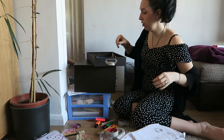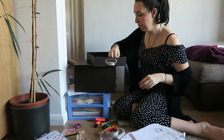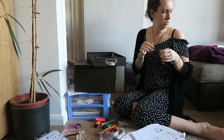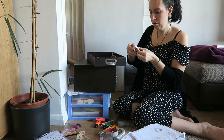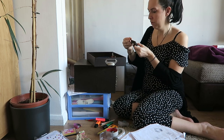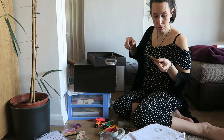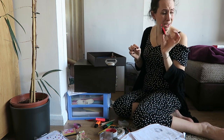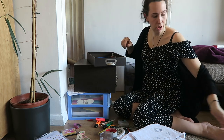That can go in the girls' crafting drawer. What's this? Necklace. Don't know what that is. A hard drive. Don't need that. What's this? Staples, rubber, some stamps. Probably aren't even valid anymore. I don't know. Some scissors. A ladybird that I promised Lily I would help her finish and then I never did. Broken crayon in the bin.